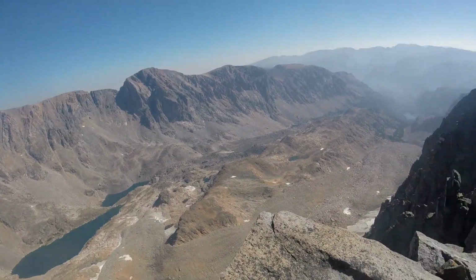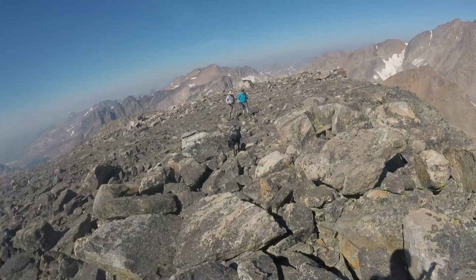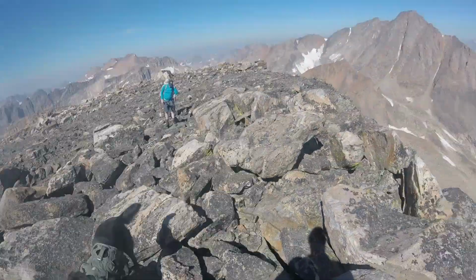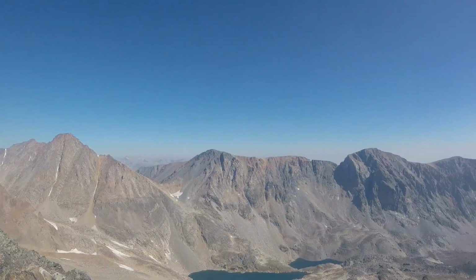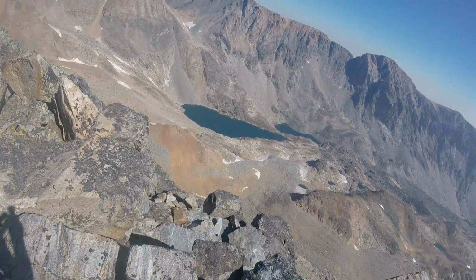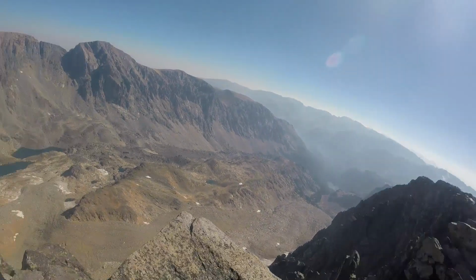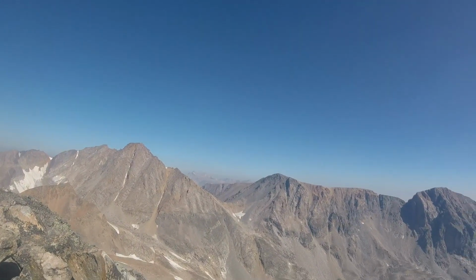There it is. There's looking over at Granite Peak. There's Tempest. There's Avalanche Lake. Stay here, Brooke. Brooke, stay. There's Mount Peel we did a couple weeks ago. Took us right about 4 hours to get here from our base camp.